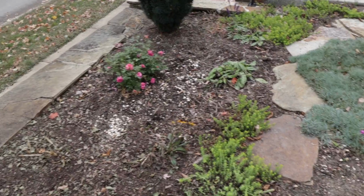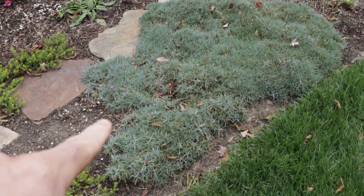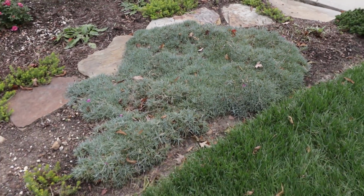It was very warm recently, and so right before the cold, some of this stuff was just blooming weirdly. Like this dianthus has a few flowers on it, and it's an early spring flowering perennial, but it's evergreen like this, and that beautiful blue. It's a really nice blue color.